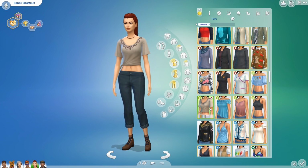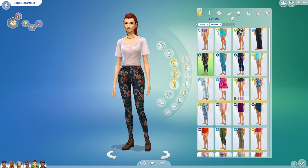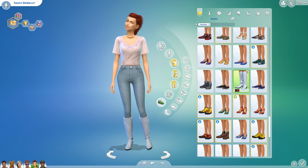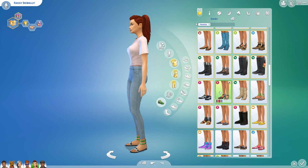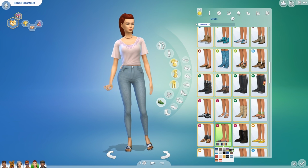At first I was going to try and make her a little bit fancy. Don't get me wrong, they still have nice clothes. That's kind of the idea, because obviously they're rich, so I want them to have nice looking clothes. But then also, I wanted to keep it a little bit toned down, not as in your face as Sebastian was.